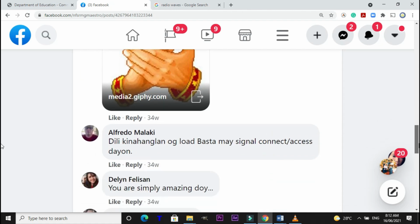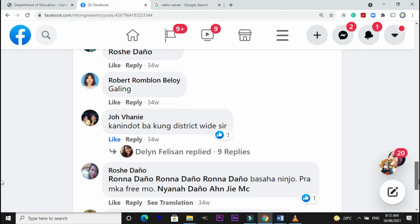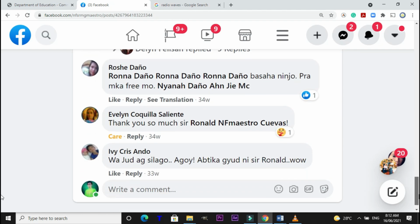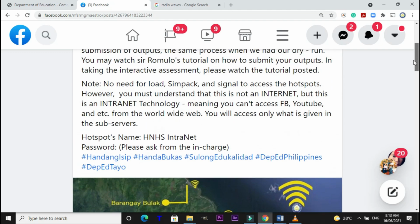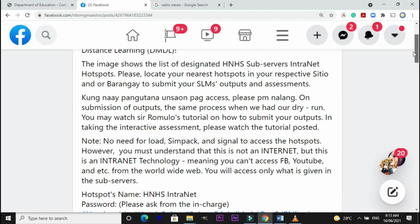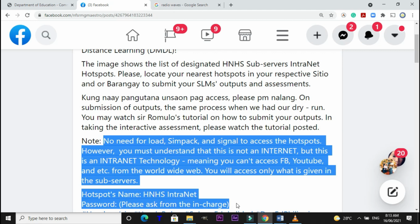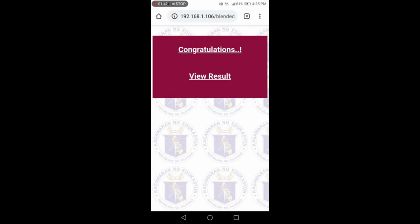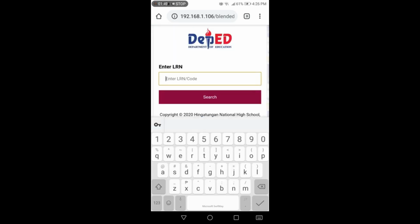Based on the action research study conducted in the 3 schools in the District of Silago, the results were overwhelming in terms of cost efficiency, feasibility, usability, sustainability, quality, and replicability of the innovation. The innovation is cost efficient versus other modalities due to its paperless type of learning delivery modality. The Hingatungan National High School saves approximately 192,000 pesos for 6 months of its pilot implementation.